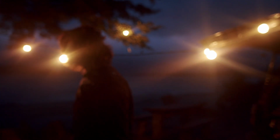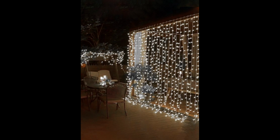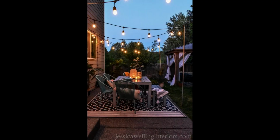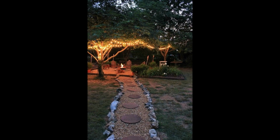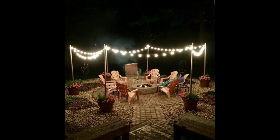An easy way to accomplish this is by using string lights. String lights are a great way to very easily carry light from one side of a yard to the other. They are cheap, simple, and easy to install. Add them along the walls of your fence line or simply hang them up in the air to create that beautiful fairy garden effect.